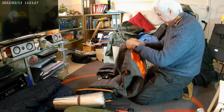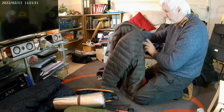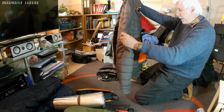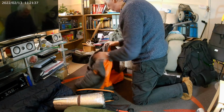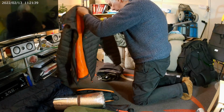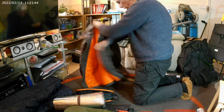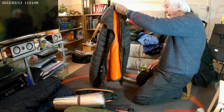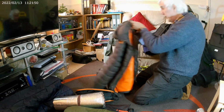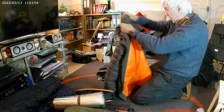It's not a down jacket, it's synthetic. I think it was about £30. Came all the way from you know where, begins with a C. It's quite thin, however I really like it, funny enough. It's comfortable to wear, it's warm, cosy, it definitely keeps me warm.